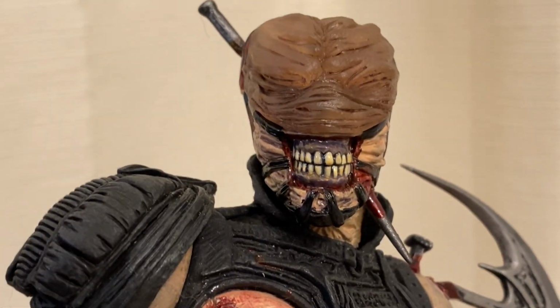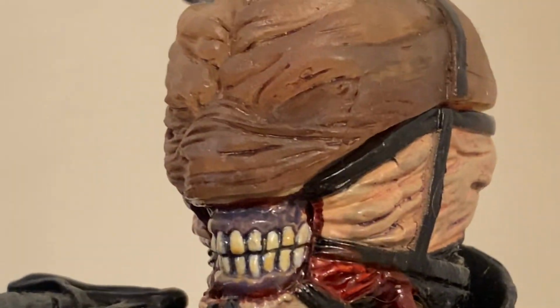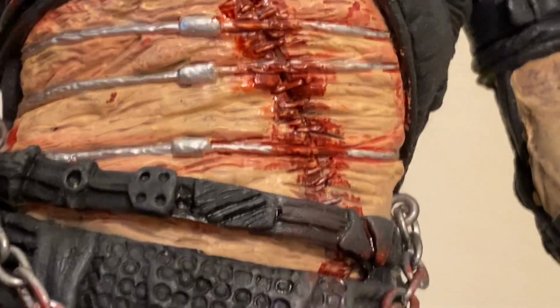But the little figures are nice, but man, you just can't mess with these 12-inch ones. You can capture so much more detail on this larger scale. Just incredible.